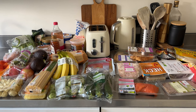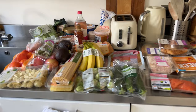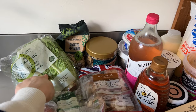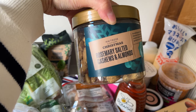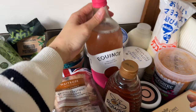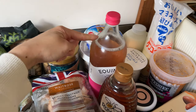Back from our grocery run to Waitrose, and I'll just do a quick haul of what we got. Okay, so this is all we got in our haul. I'll show you really quickly. So we got some lettuce, we got some pistachios, we got this, which I've never had before, rosemary, salted cashews, and almonds. We got some kombucha. This is raspberry elderflower. I've never had that before.